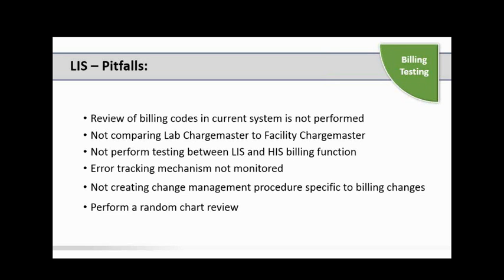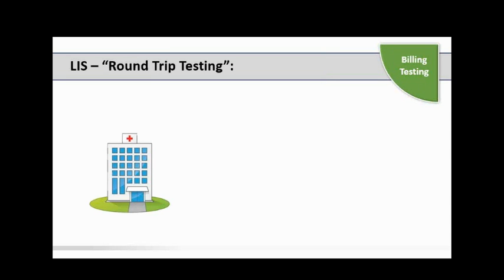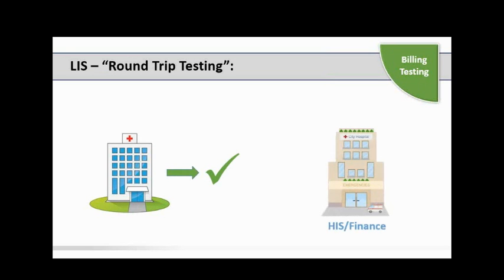Some of the pitfalls to watch out for: not reviewing billing codes, CPT codes, and ISBT 128 product codes in the current system. Not comparing lab charge masters to the facility charge master. It's recommended to review the charge master every 3 years, if not more. For example, a facility has been using the same billing code for a lab test for several years, only to find out upon testing this particular billing code number had been inactivated by the finance department a year ago.